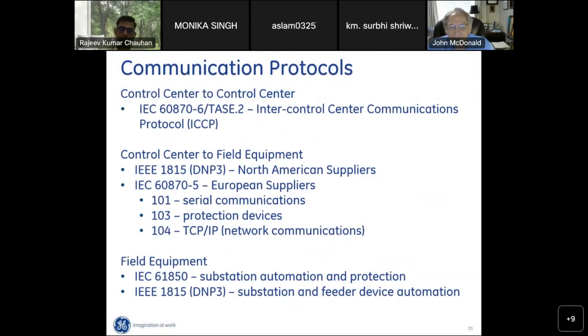For instance, from control center to control center, there's one standard in the world called ICCP, Inter-Control Center Communications Protocol, widely used in the world. Second would be control center to field equipment. Here there are two standards. In North America, we use a lot of DNP3, which is Distributed Network Protocol 3. It's also known as IEEE Standard 1815. But European suppliers continue to use IEC 870-5, 101 for serial communications, and 104 for network communications.